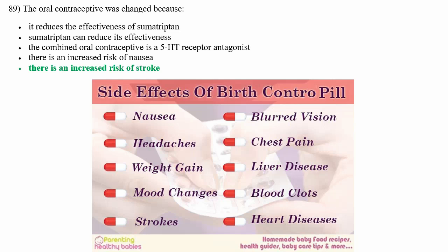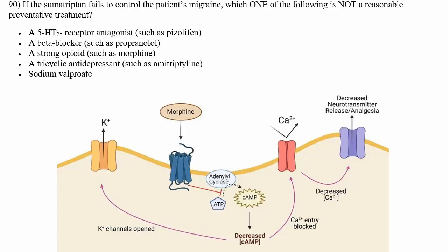So it is very, very important that when you have a patient on a triptan, they are not on the combined oral contraceptive. And the reason that the doctor changed them to progesterone only is that the estrogen specifically in the combined oral contraceptive is the main contributing factor in producing those blood clots. So by changing the patient onto a progesterone only contraceptive, we therefore reduce the risk of them both interacting and causing a stroke. Question 90.